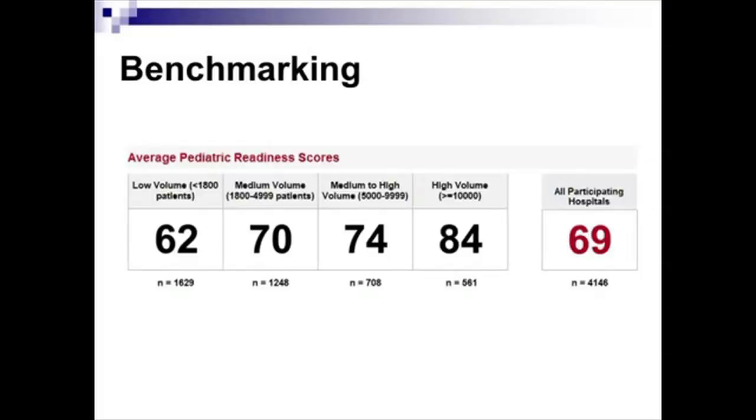Benchmarking was accomplished by providing each participating facility with median scores for all other participating emergency departments and according to pediatric patient volume. This way, facilities were able to compare their readiness to similar facilities with like volumes. In 2013, the overall median score based on a 100-point scale was 69. Emergency departments with larger pediatric patient volumes tended to have a greater overall readiness, as demonstrated here. Thus, despite the enormous effort employed in the development of the 2009 guidelines to encourage universal readiness, data obtained through the National Pediatric Readiness Assessment demonstrated numerous opportunities for improvement.